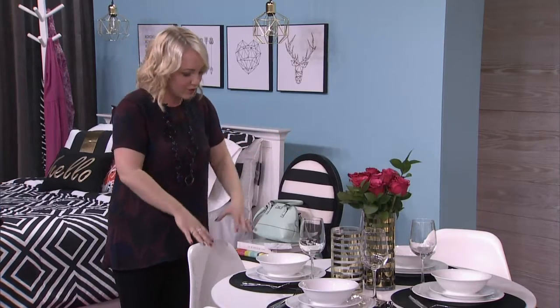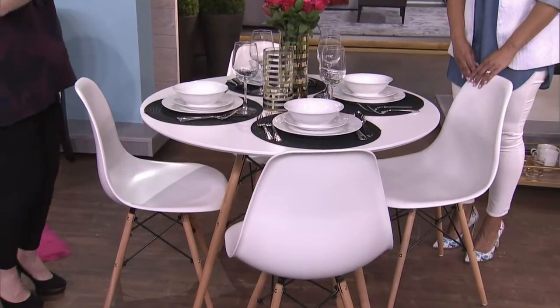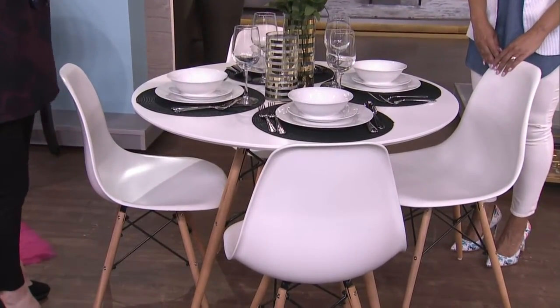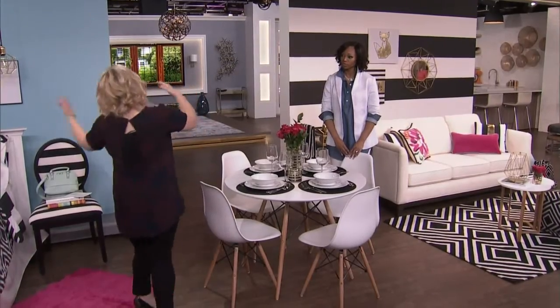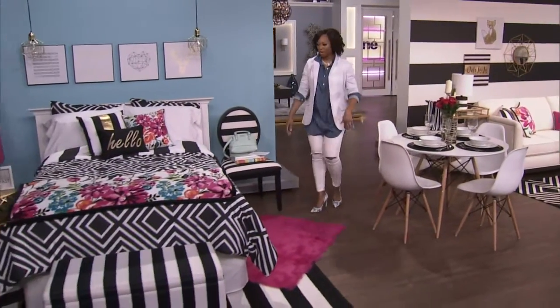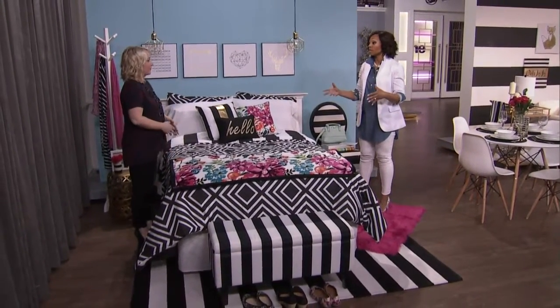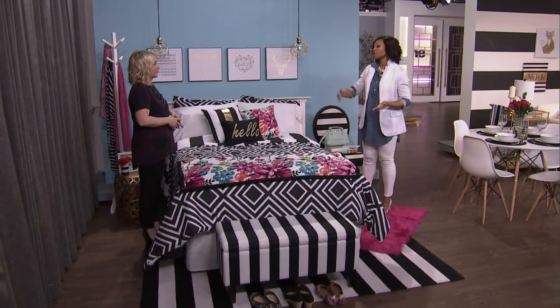Wow. And what I love most is this clean white finish that these chairs can easily integrate, whether you're going into the living room for extra seating or pick one up and come on into my bedroom. Oh, okay, let's do that, shall we? Look at your bedroom. So you've actually stayed with the same theme, which is great, because if you don't have walls, you have to think about continuity.